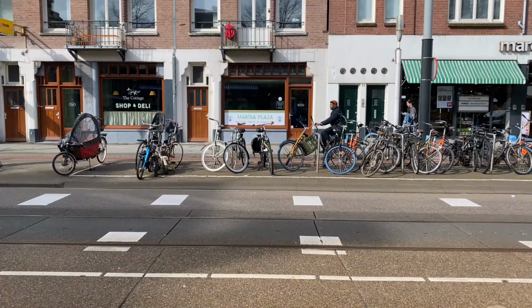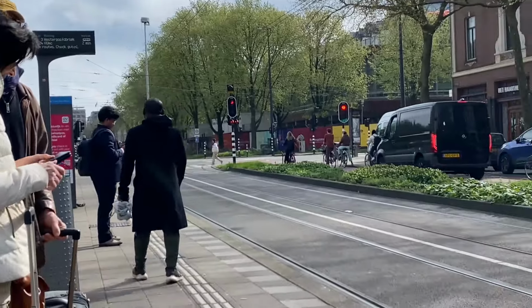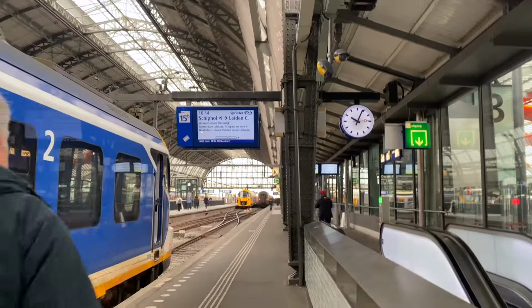I feel like this time I used public transport a lot more than I have in the past in Amsterdam, and I was positively surprised by how well connected everything is. I do think it's kind of expensive, but if you're going to take a lot of public transport while you're there, I recommend getting a 24-hour ticket that you can order online or on an app that costs €9, and then you can take any tram, bus, or metro within 24 hours.